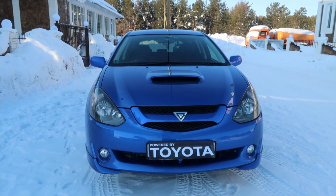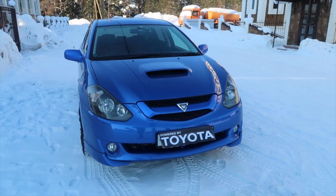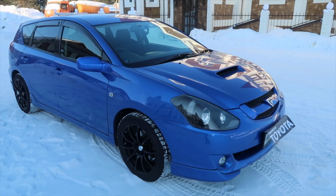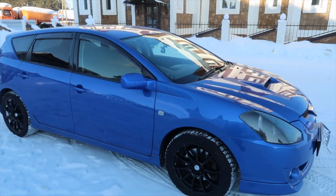Apart from that, what do I like about this car? This car is very good looking, at least in my view, especially in this very rare color. So you have to know this is a very rare car. It's a very difficult car to find. It's even rarer in this kind of color. It's easier, at least, to find a Caldina GT4 in Russia in white, in black, in gray, but when it comes to finding a red one or a blue one, it's almost impossible. So I was very happy, I was very lucky to find this car in this color.